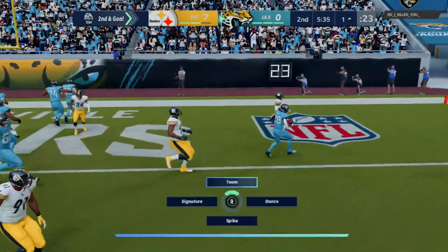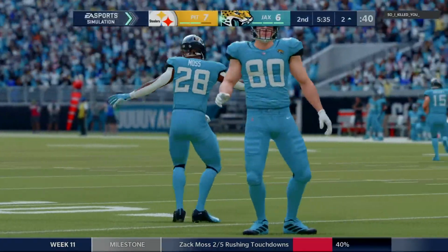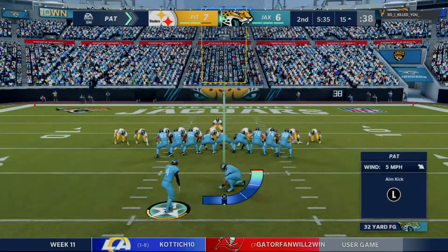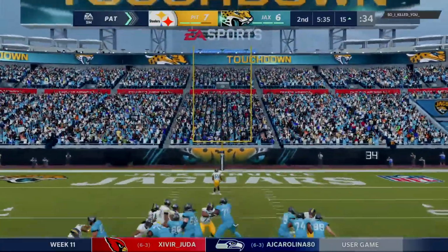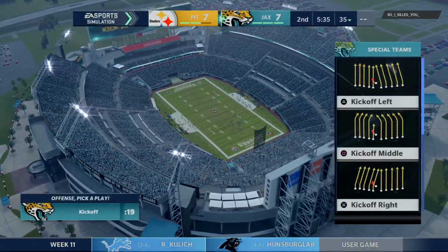Moss again. And he'll take this into the end zone. Touchdown, Jacksonville. Zach Moss, his 2nd touchdown on the season. And the Jaguars are within an extra point of tying this one up. It's up and good, and we're tied at 7 here in quarter number 2. That ties the game at 7.